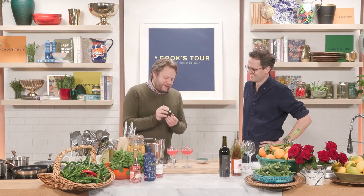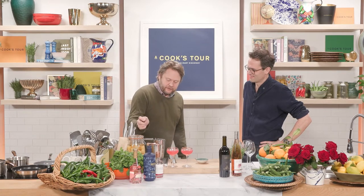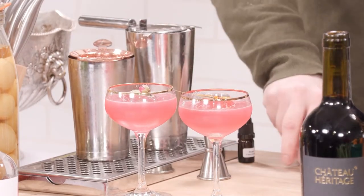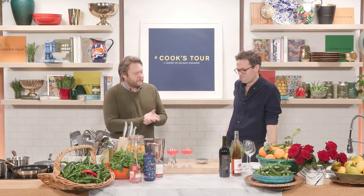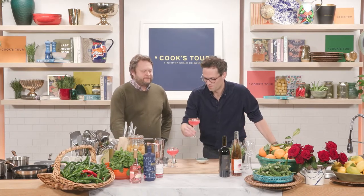So here you have a rose tincture, which you spray a little bit over them, like that, and you should get an absolutely wonderful aroma. So it's all about the Mediterranean flavors. Love it. Love it. Okay. So go ahead. I will do, thank you.